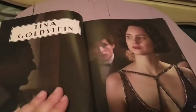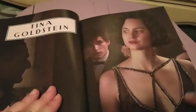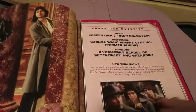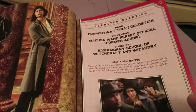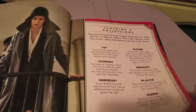So next we're moving on to Tina Goldstein. We have this really nice picture of her in this beautiful dress. So here's her little page. Some information about how she dresses.